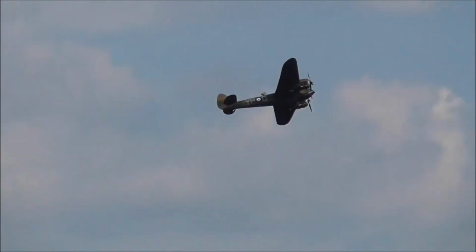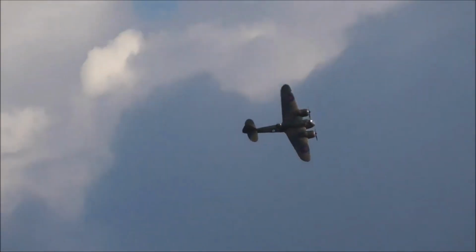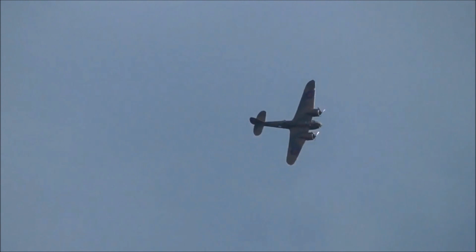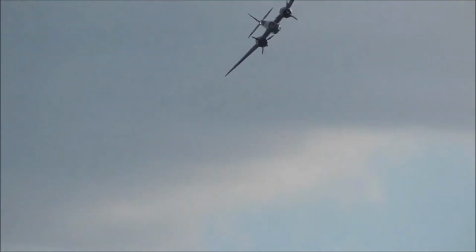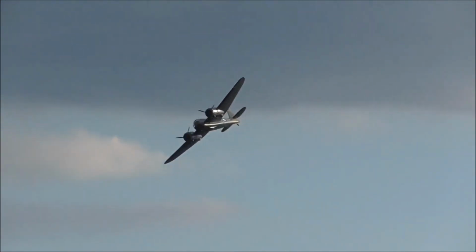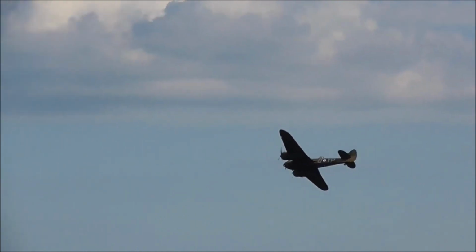Of course, there is one other Lancaster based across in Canada, which we had the pleasure of seeing a few years ago on its tour of Europe. The second project, however, was not without difficulties. And in August 2003, significant damage occurred.